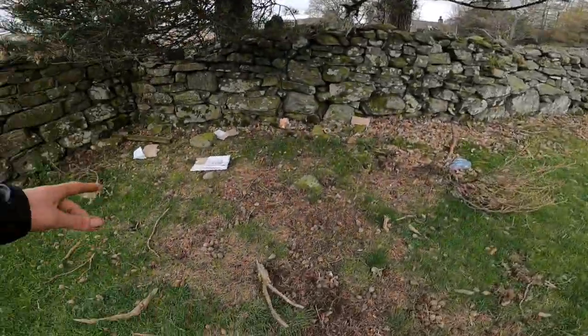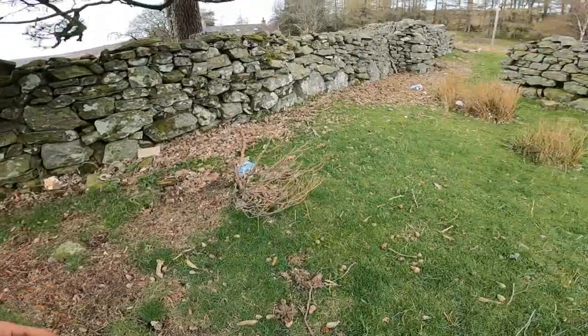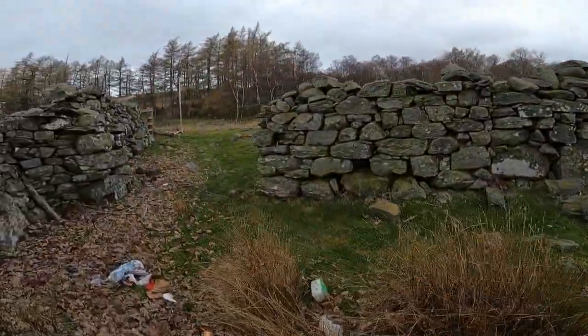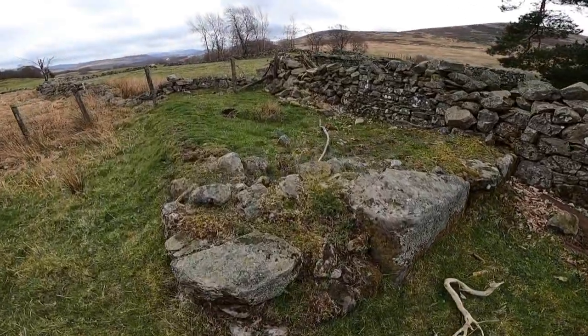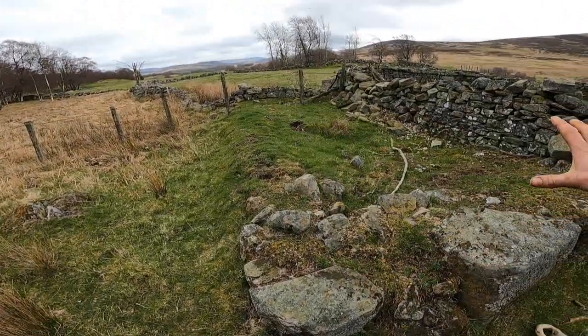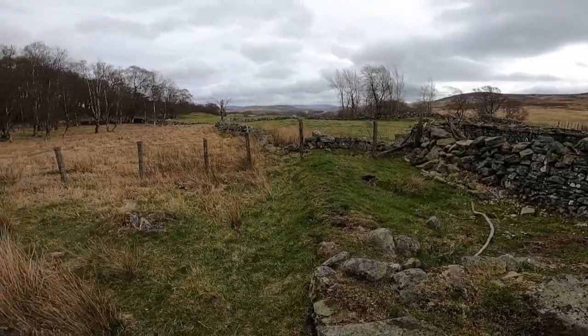I'm guessing because of the shape of the walls here, the litter just seems to pile up at the other side of them. Check it out folks, at the edge of the wall you can see there's an ancient outline of what must have been another building. Yeah. It must have been a big farming complex of its era.